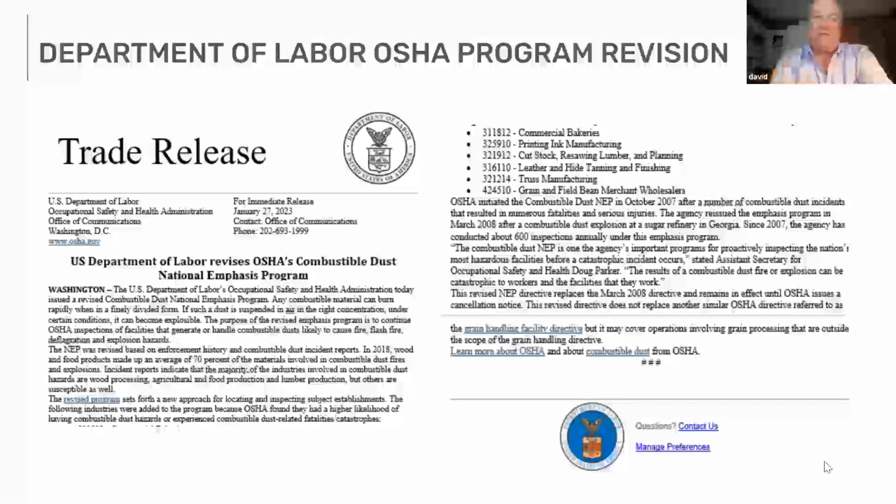So what led to this? Well, the Department of Labor came out with a combustible dust national program. And then just in January, this program has been expanded and brought even higher focus, coming in to focus more on commercial baking and other areas of food processing, along with areas such as lumber and printing. But a lot of it's on the food area.